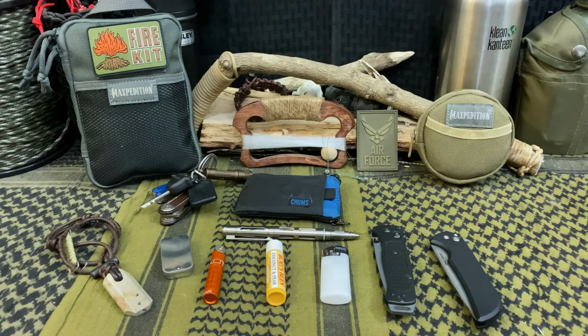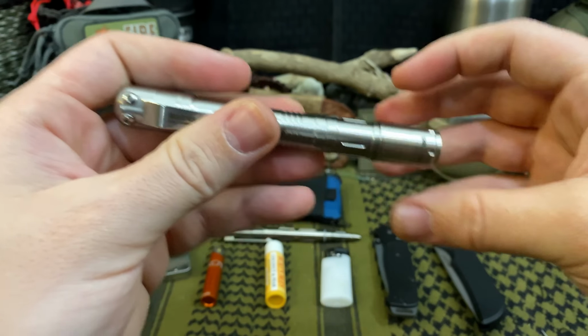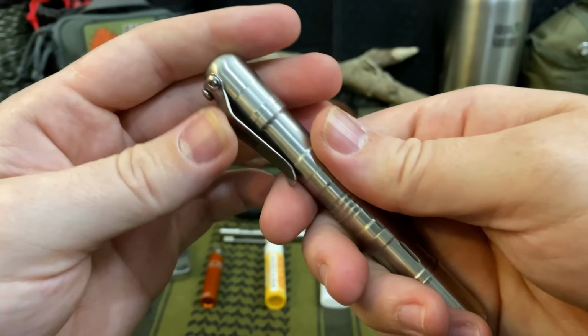However, there's a new flashlight out there that I'm interested in bringing to the channel, and I want to know what you guys think about this flashlight. This is the X7S. This thing is a monster. Not only is it a flashlight, but it does a ton of stuff. This is like the Inspector Gadget. Check this out.